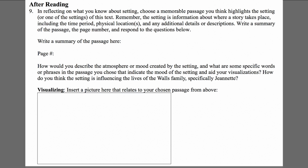What is one setting? Now, I know they keep moving around. I'm not saying do all those different settings, but just choose one setting. It could be the opening setting in New York City.